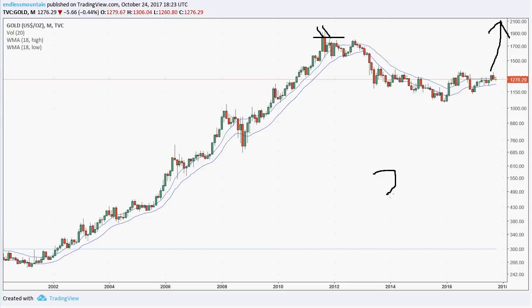Because if, say, it's 2600 gold, how long is it going to take to get there? This is the monthly chart. Year and a half? It could happen, but I don't see any huge green candles that's like, oh, $500 up month, or 25% up month, 30% up month, or a 4-month period where it doubles. I don't think that's going to happen. It could, but it's so unlikely.